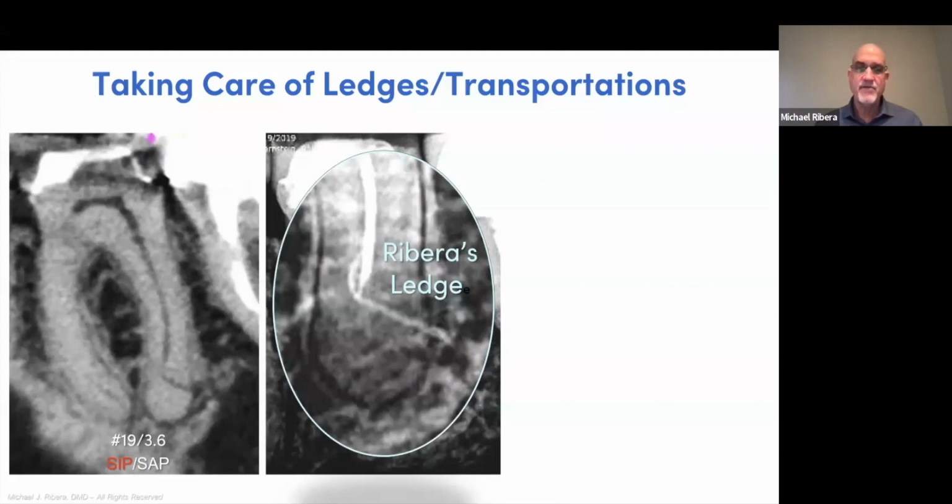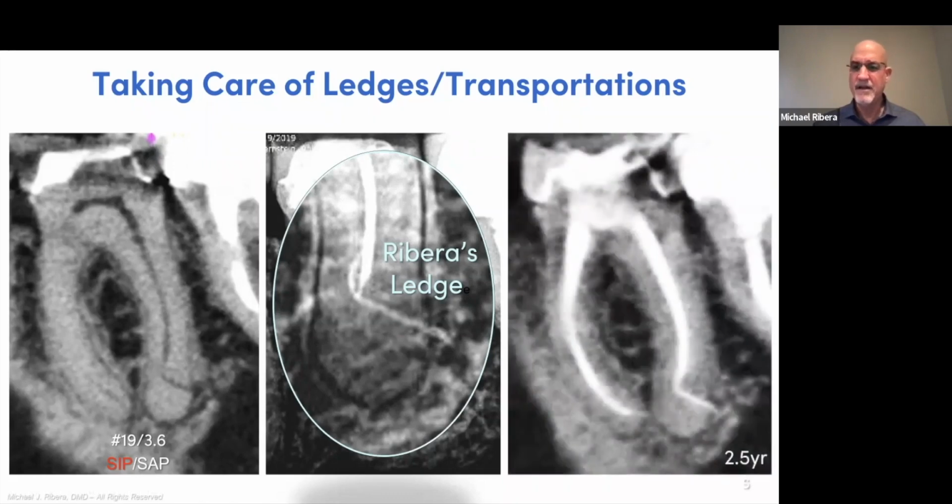I ledged and then I transposed the canal. Fortunately, I had GentleWave with me. I ran the 8 minutes. Ladies and gentlemen, you're looking at a vital tooth. So GentleWave was able to clean, dissolve the tissue within these maybe 4, 5, 6 millimeters right here, vacated that space, which then was able to be compacted with a bit of sealer hydraulics. And that's the patient 2.5 years down the line.